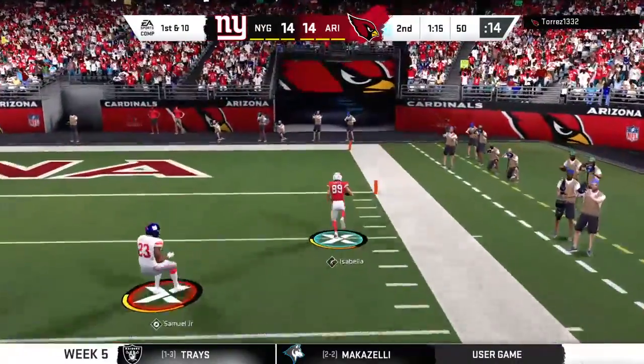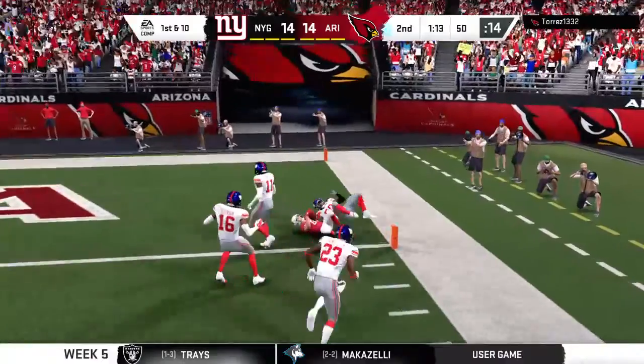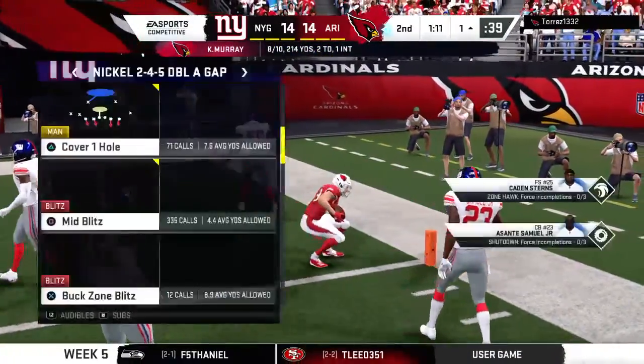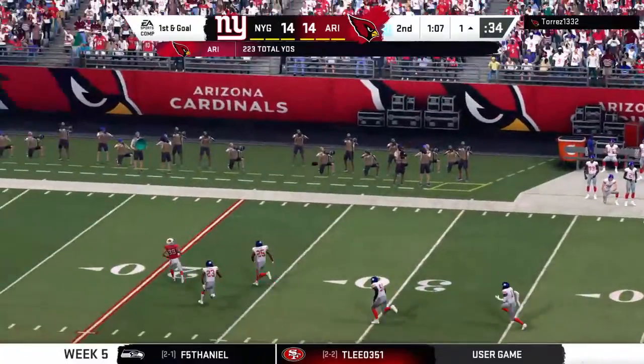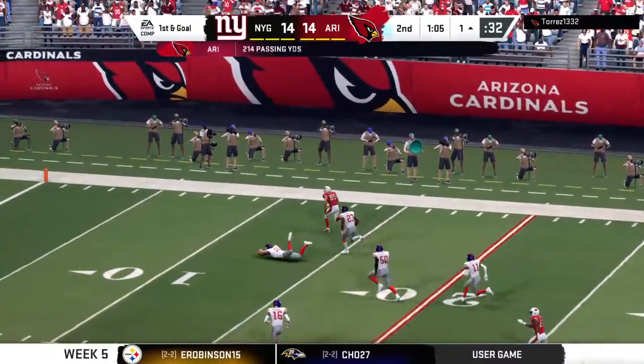That's caught inside the 20. And he takes it down deep into enemy territory. A huge play there for Arizona. 49 yards.